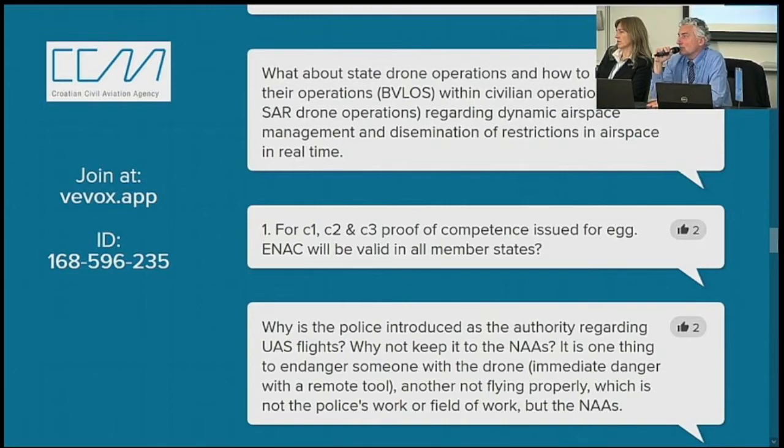Now, the question is obviously how these activities are conducted in the light of dynamic airspace management and dissemination of restrictions in airspace in real time. I believe that here in Croatia that works very nicely, thanks to Croatian air traffic control, who developed this beautiful application and portal in which all these questions have been taken care of. If you have anything to complement, please feel free. If not, I will switch to Croatian now.